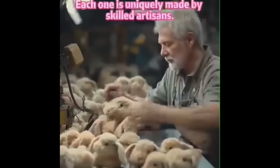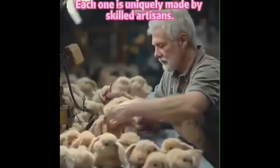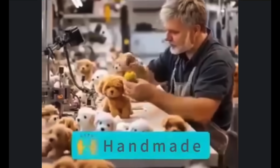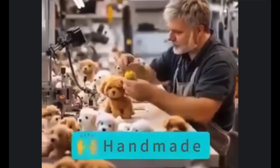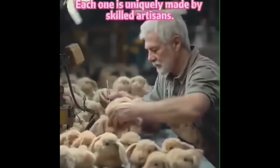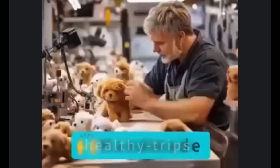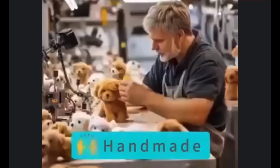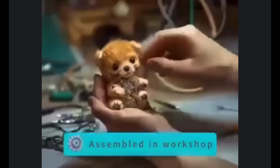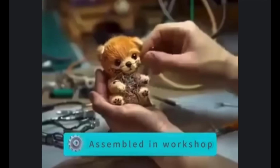I think you're right. It could be AI. Another thing that makes me think it might be is that it's unnecessarily cluttered around the guy. I don't think any artisan would work with such clutter around them. But whether it's AI or not, it gives the impression that these things are handmade. As we discussed in the last video, there's just no way you would get something artist-made and not pay hundreds of dollars for it, even when it hasn't got electronics.